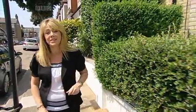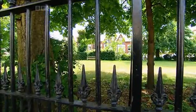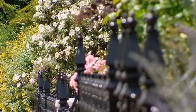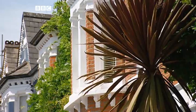Now, today's property is in the Nightingale Triangle, and it's the most desirable part of Balham due to the large period properties that are found here. Properties in this quiet corner of Balham command a high price. A 4-bedroom Victorian townhouse can expect to sell for just under £1 million.